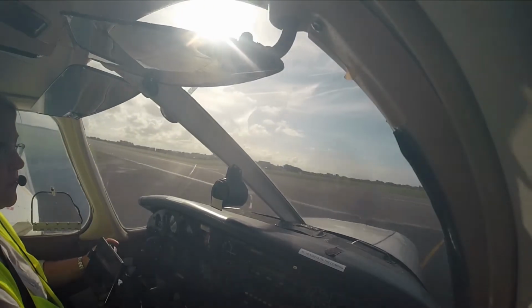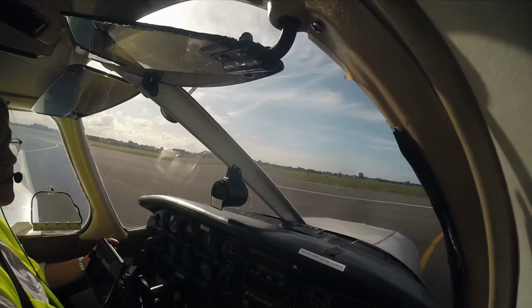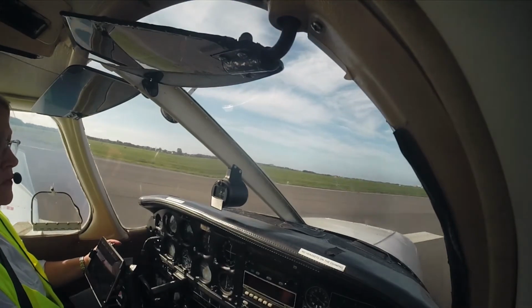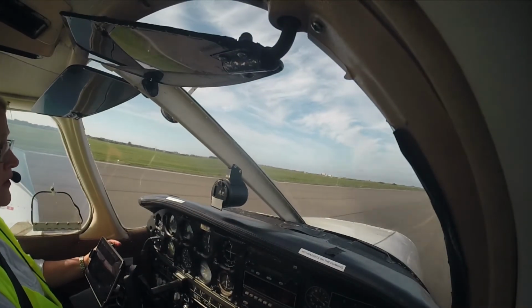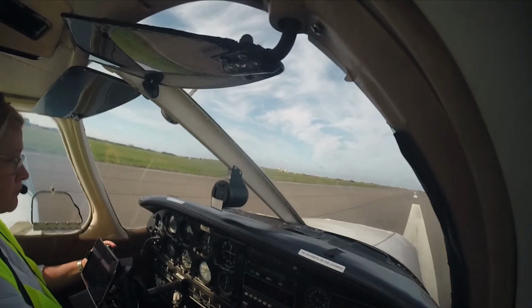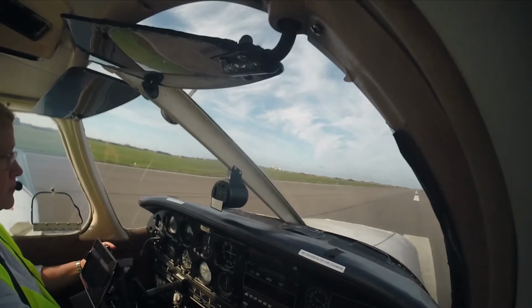Romeo Lima, left turn out, runway 28, clear for takeoff, surface wind 320 at 9 knots. Clear for takeoff, Golf Romeo Lima. Golf Sierra Whiskey, contact Warton Radar 129.530. Warton Radio 129.530, Golf Sierra Whiskey.